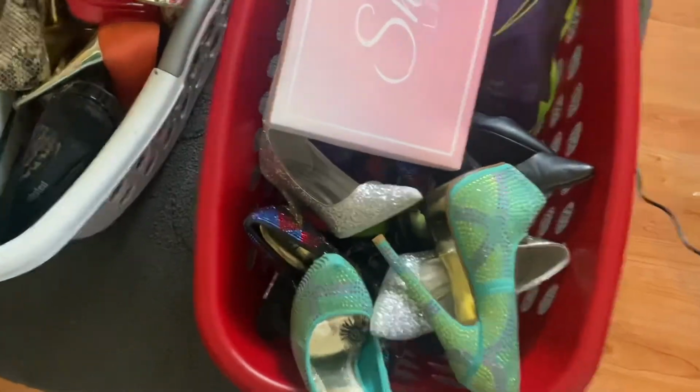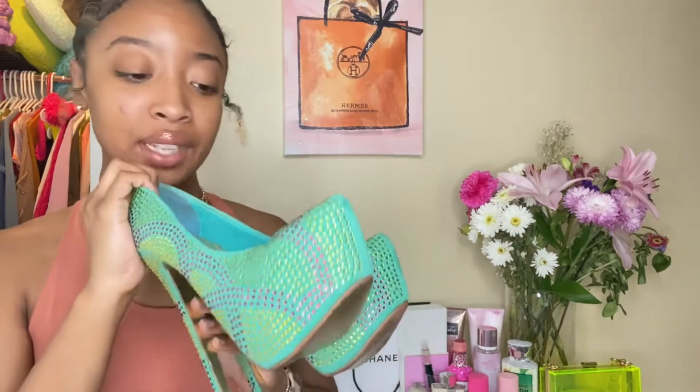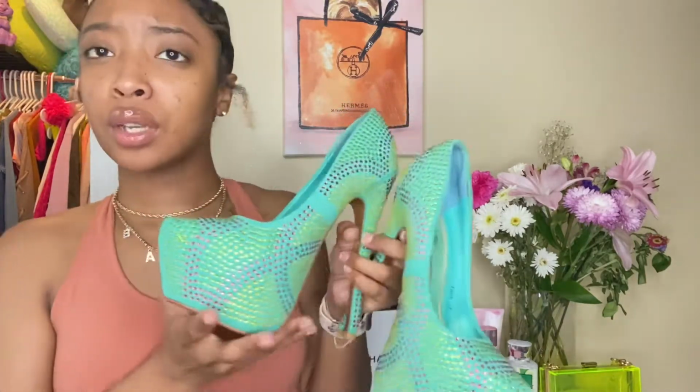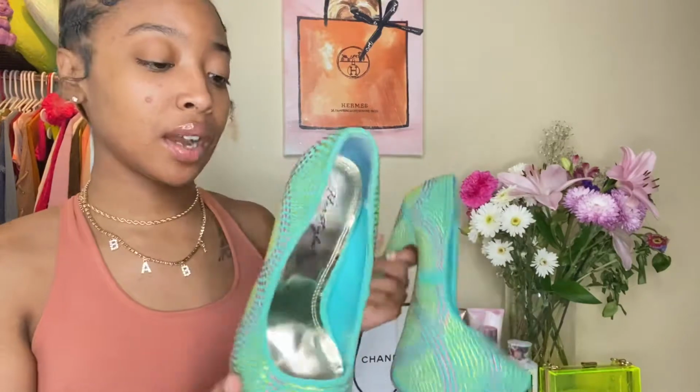I'm gonna show you guys what I'm selling really quick, just so you guys can check that out on my Depop. Okay guys, so I'm about to show y'all the quick shoes that I'm going to sell. And these are some heels I bought probably in 2014. These were for when I was going to my junior prom. So I only wore these once, y'all. I don't really wear heels like this anymore.